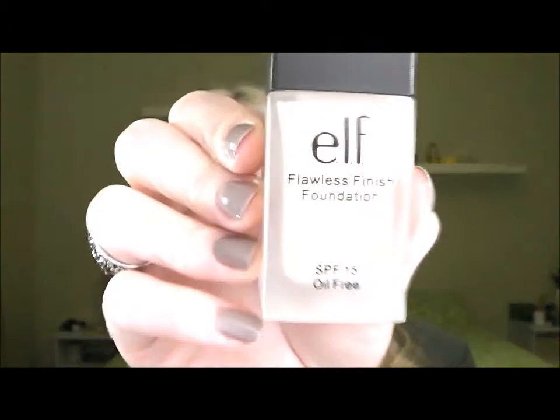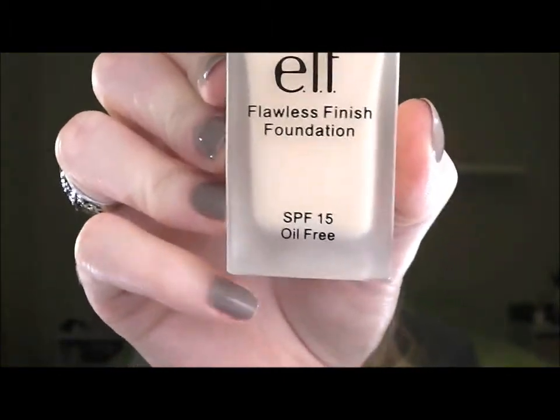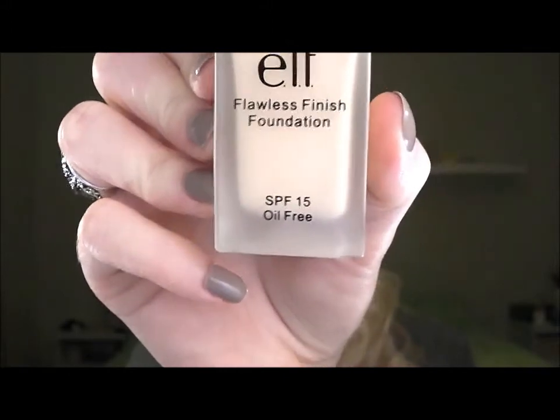So today I thought I would tell you guys what I think about the e.l.f. Flawless Finish Foundation, and it's this one. And as you can see on the bottle, it says that it has an SPF of 15 and that it's oil-free, which I think is really good.